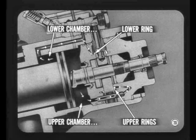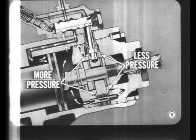Hydraulic pressure from the lower pressure chamber acts on the lower reaction ring. Pressure from the upper power chamber acts on the upper reaction rings. However, when the steering wheel is turned and the steering valve is moved off-center, there is more hydraulic pressure against one reaction ring, less against the other. This extra pressure resists steering wheel movement to provide excellent steering feel.